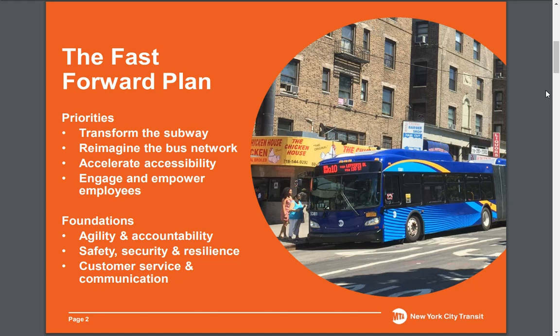Safety, security, and resilience. Okay? Safety, security, and resilience is for all of the New Yorkers who use the MTA system to have safety and a sense of security while riding the subway system. You don't have to worry about crime. You don't have to worry about anything happening on the ground or out on the streets, because you will have that sense of security and reliability.